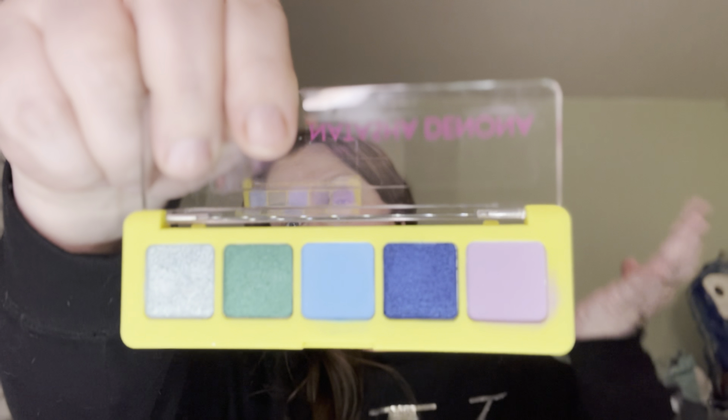I have 13 Natasha Denona palettes. I have 12 Natasha Denona mini palettes and one baby palette. And I'm gonna rank them. Let's start off with Natasha Denona Mini Tropic. This is my least favorite, because it's very colorful and I don't think the formula is as good as her older palettes.